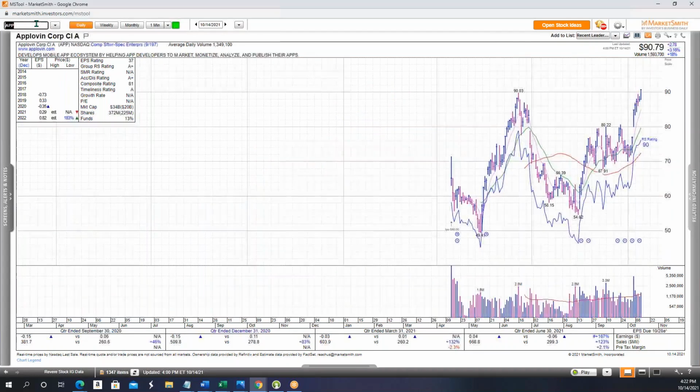And then one last growth type of leader, AppLovin. I've covered this one a couple of times over the last week or so. Incredibly strong, really not giving you an opportunity, just moving up and moving out and acting like a leader should.